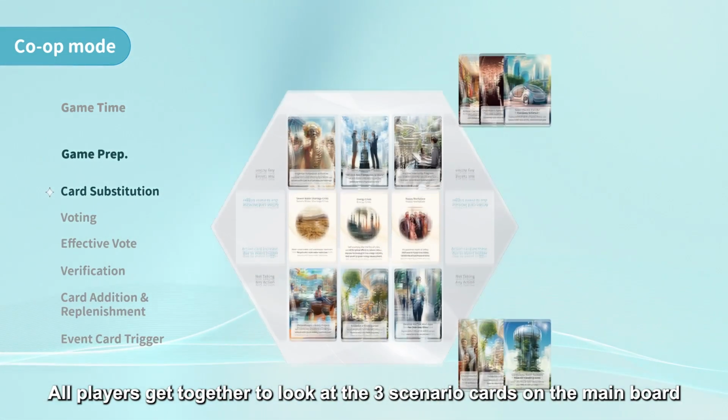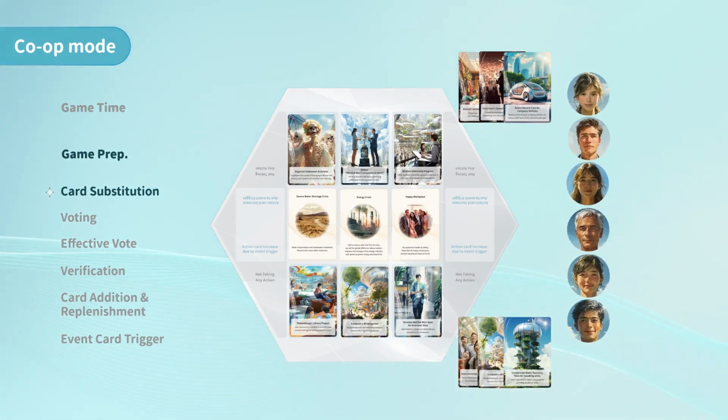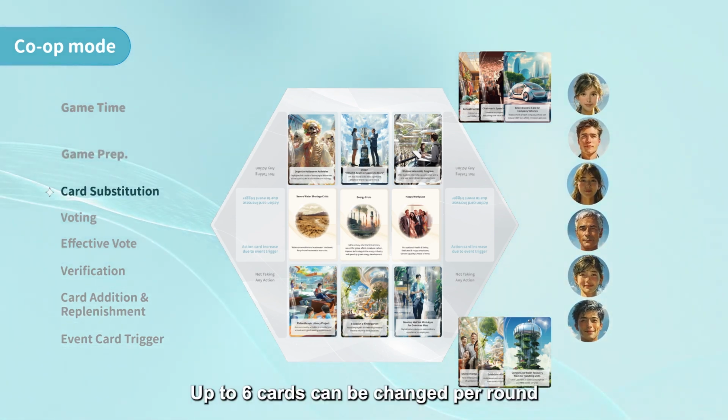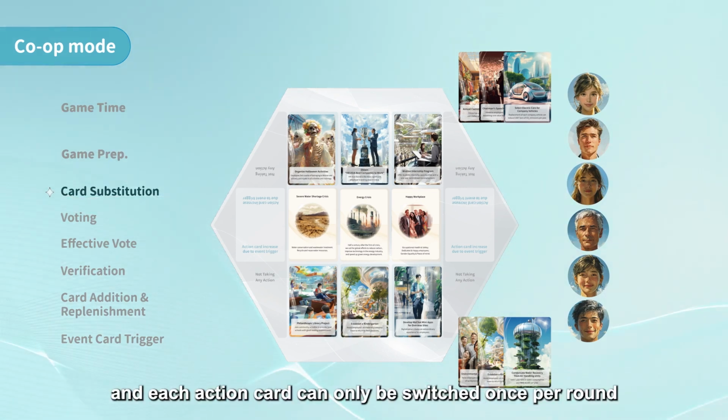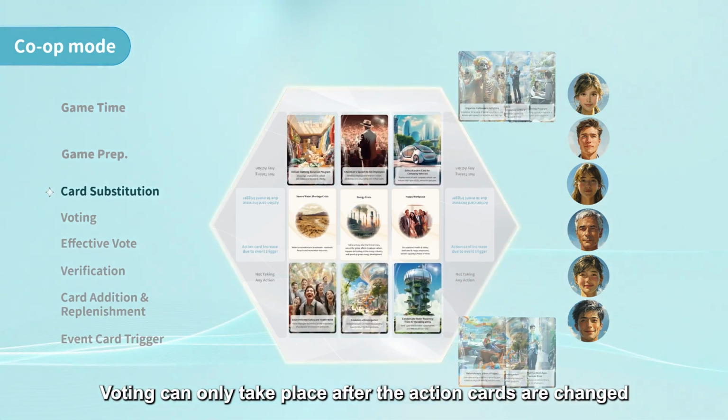All players get together to look at the 3 scenario cards on the main board. All players discuss whether or not to switch out any of the action cards. Up to 6 cards can be changed per round, and each action card can only be switched once per round. Voting can only take place after the action cards are changed.